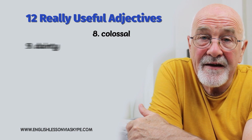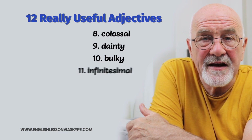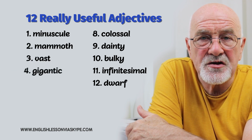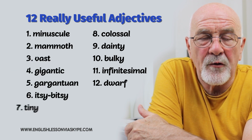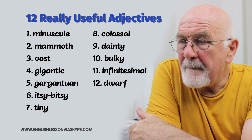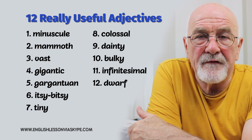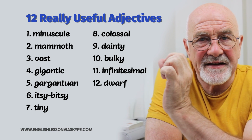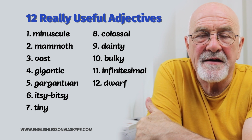Okay, so let me go through. We've got 12 situations here that we can use in the examples. I'll read through them and then I'll come back and give you a situation when you can use them and what they mean. Okay, so let's start. So, a minuscule piece of cloth. So that's the first one, difficult to pronounce.